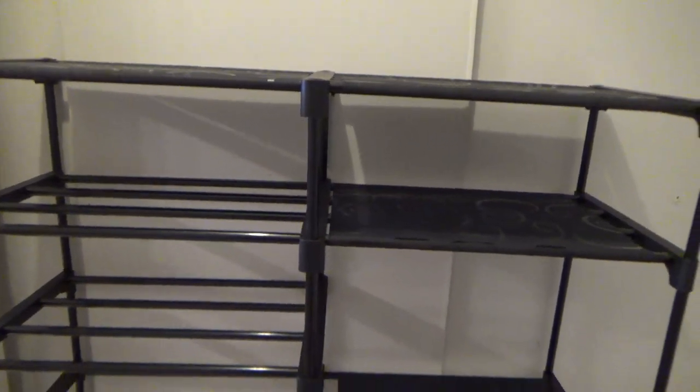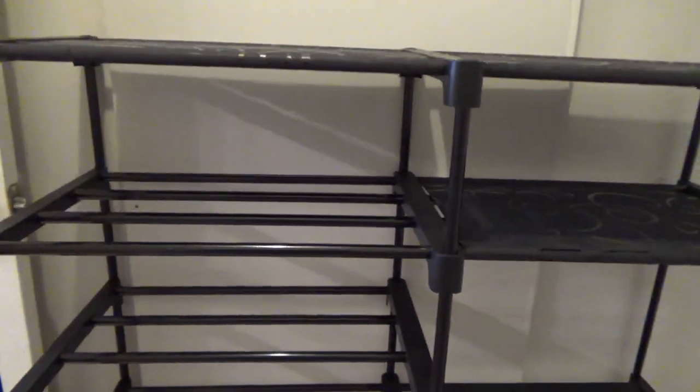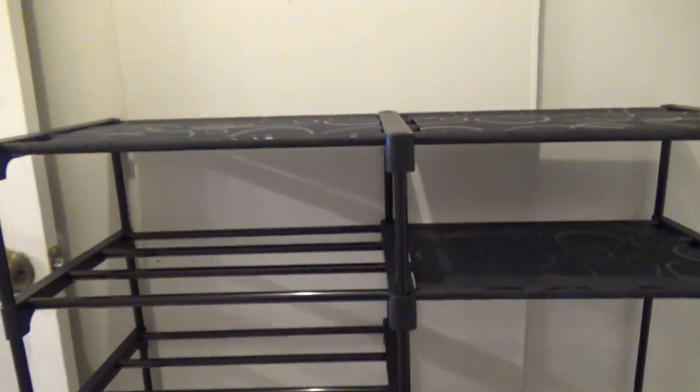So yeah, y'all. So I'm going to go ahead and start bringing everything in here. I just wanted to bring this in here now because I have purses everywhere. So I wanted to just bring things as I'm coming in here and just have that here just in case I needed it.